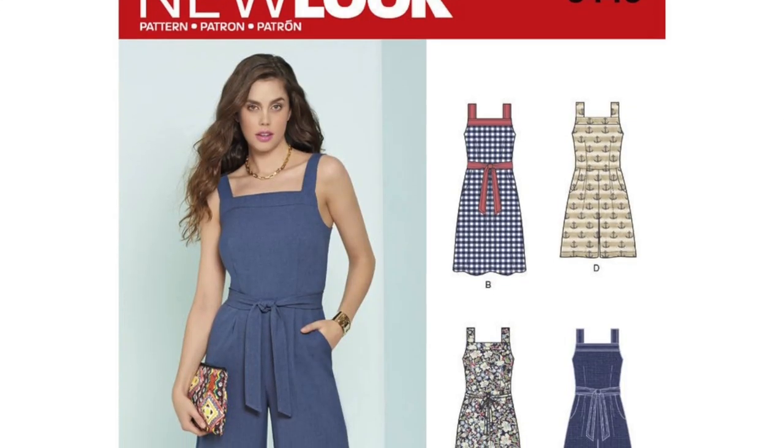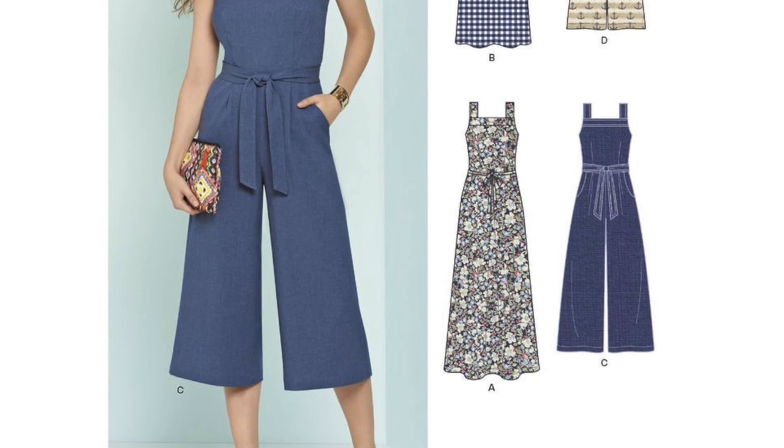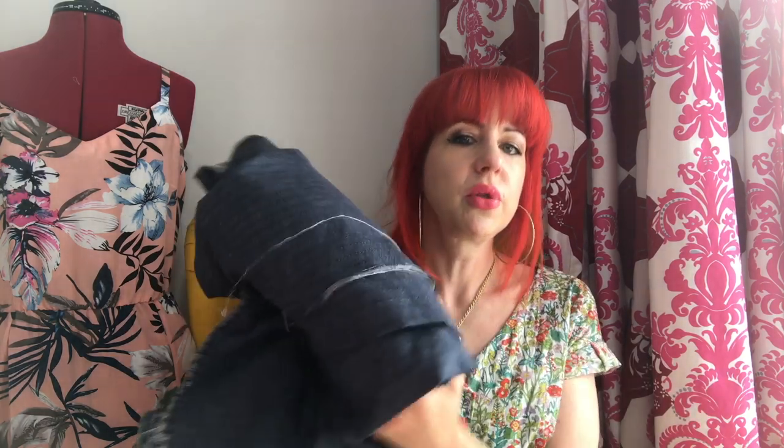I think I'm gonna use this to make a New Look 6446 jumpsuit that I made a couple of last year and wore the hell out of. It's a really good kind of transitional pattern. It's got good coverage, slightly more coverage than dungarees, but you can either wear it without a top underneath if it's the summertime, or you could easily wear a jumper underneath. And I've got that pattern to fit me well, so it's worth using it to make it up a few more times, definitely. So that was a pound a metre, and I got 3 metres of that.